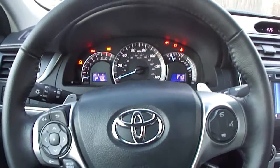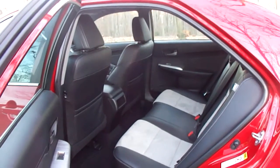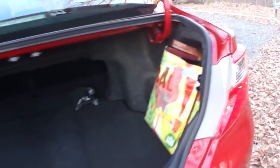Overall, the Camry's interior is very nice. Everything falls to hand easily, nice materials, and a nice level of fit and finish too. Out back, you get some storage and cup holders in the door, plus comfortable seating for 3 across. Pull this down if you want an armrest or 2 more cup holders. The Camry's trunk is very large.